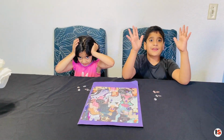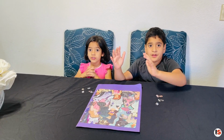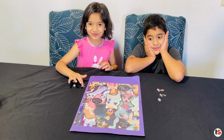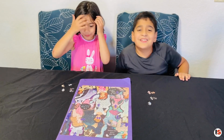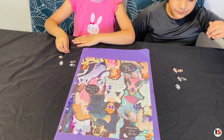Super tired. Guys, after a week and almost 20 hours, we completed a lot of this puzzle, and we only need to attach 10 pieces, and we're going to be completed with the 500-piece puzzle! So let's attach these pieces. Let's start with mine.